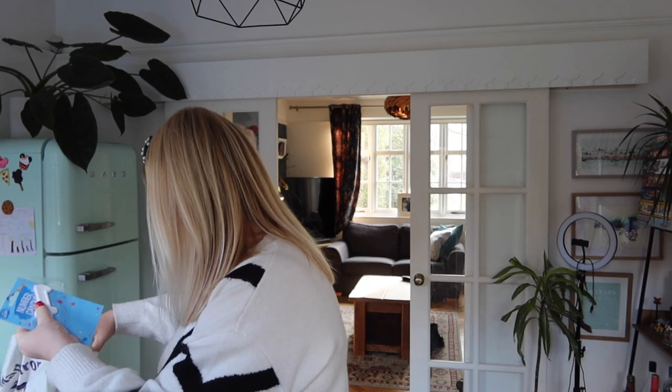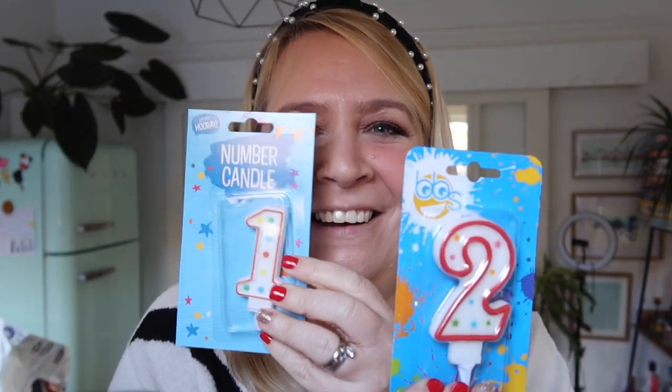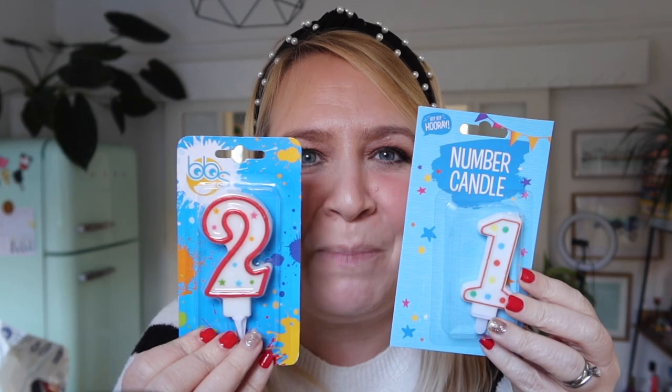I also picked up a few candles. This one's fallen out of the bag, but never mind. Just a couple of candles. They do have number candles. Don't judge me, please. These don't match. Actually, it looks even worse up close. Hang on, I can't tell if it's back to front. Maybe when I'm editing, it won't be back to front. It's a 12, but the one's quite little. I don't think you'll notice.